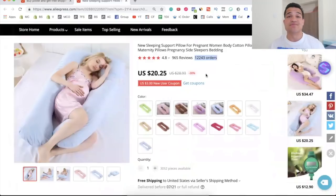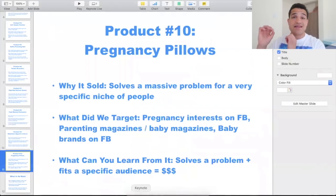With this thing, it solves a massive problem, which is normal pillows or normal beds are really hard for pregnant women, and it's a very specific niche of people. So it's not only a niche, it's also a very specific type of people that you have to hit very properly. What you can do for this is just pregnancy interest or pregnancy magazines, parenting magazines.